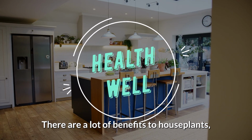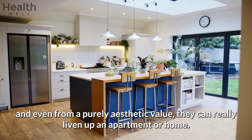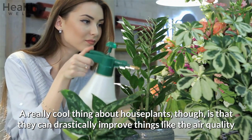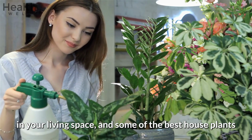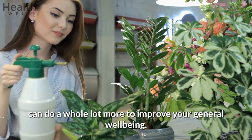There are a lot of benefits to houseplants, and even from a purely aesthetic value, they can really liven up an apartment or home. A really cool thing about houseplants, though, is that they can drastically improve things like the air quality in your living space. And some of the best houseplants can do a whole lot more to improve your general well-being.